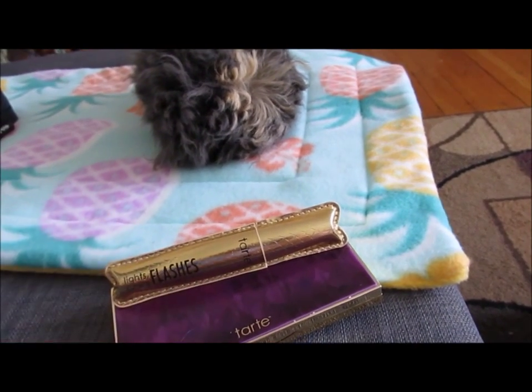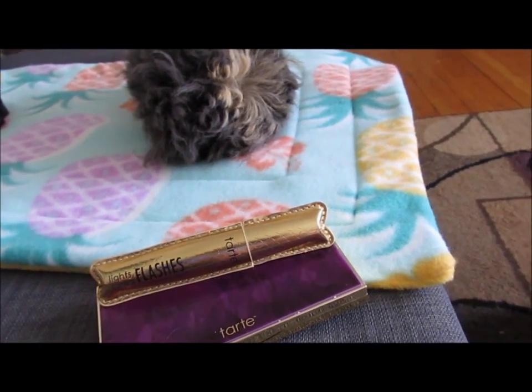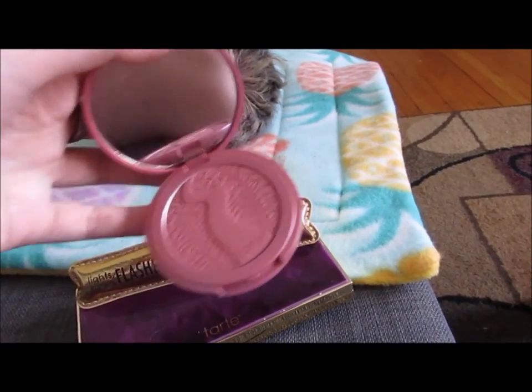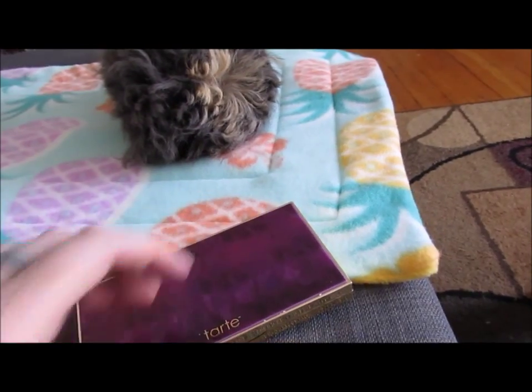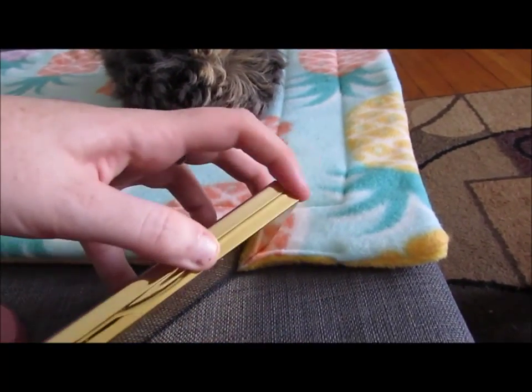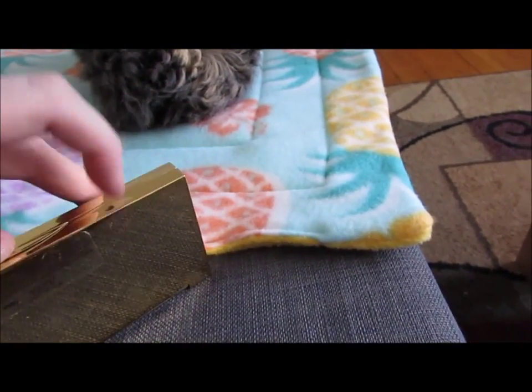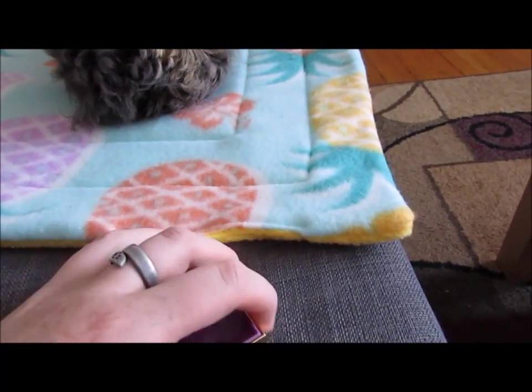I love all their stuff. They've got some wonderful quality blushes. This is what they look like right there. And then their eyeshadows, you can't really beat them. But apparently you can keep me from opening it.